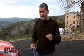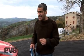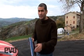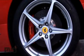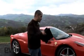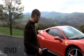That's 1.2 seconds quicker than last year's 430 Scuderia, and this is the thing that does my head in. That is 0.6 of a second quicker than a 599. Bit of brake disc. As with all Ferraris, they're all now ceramic braked. 398 mils at the front, 360 mils at the rear.